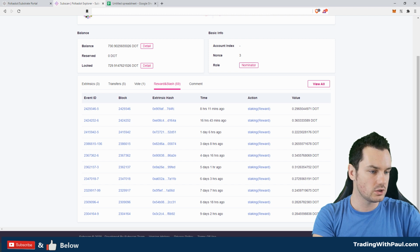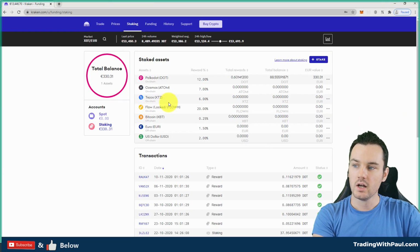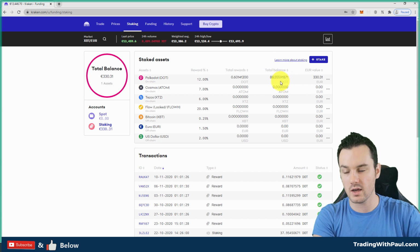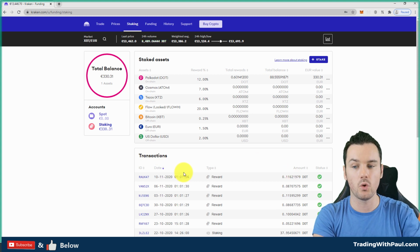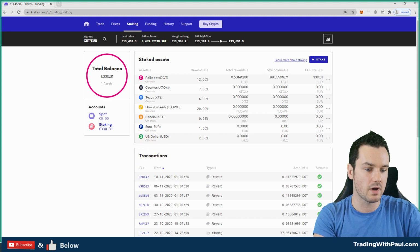So then the other one just to quickly look at is my Kraken account here. So you can see here, Polkadot, I've earned 0.6 reward DOT total rewards, and that is on an account balance of 88.55. And down below here, you can see the returns. They are paid out twice a week. So it's every 3 and 4 days that they are paid out. It's not daily like on-chain, but in the grand scheme, it doesn't really matter.